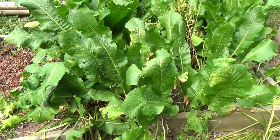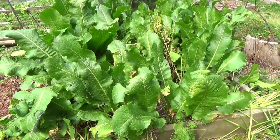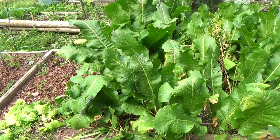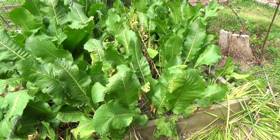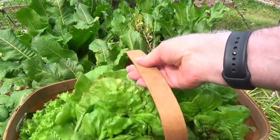As you look at this stuff, this is my horseradish. I gave them a couple of big shovelfuls of compost, and obviously with the weather we have right now, the horseradish is just ecstatic. So it's going to be a great garden again this year. And as you can see, it's amazing.